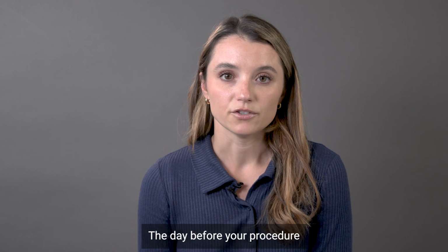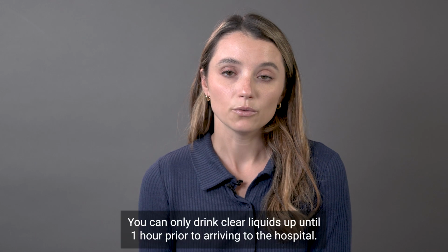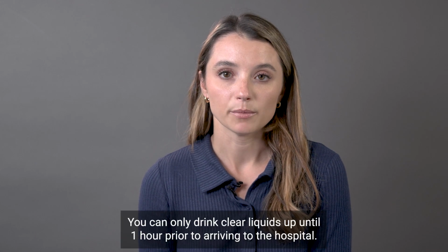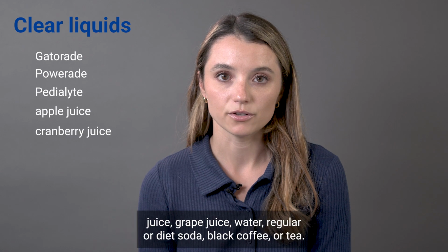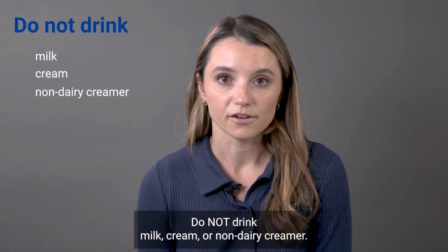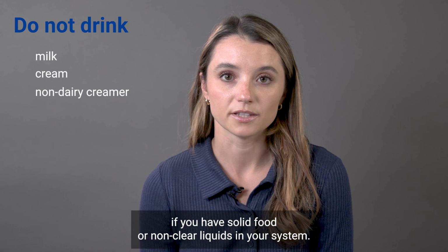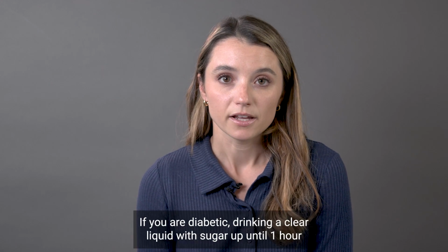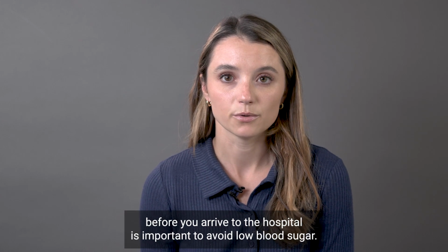The day before your procedure, you will need to stop eating solid food as early as 10 p.m. You can only drink clear liquids up until 1 hour prior to arriving to the hospital. Clear liquids include Gatorade, Powerade, Pedialyte, apple juice, cranberry juice, grape juice, water, regular or diet soda, black coffee, or tea. Do not drink milk, cream, or non-dairy creamer. Your procedure could risk getting canceled if you have solid food or non-clear liquids in your system. If you are diabetic, drinking a clear liquid with sugar up until 1 hour before you arrive to the hospital is important to avoid low blood sugar.